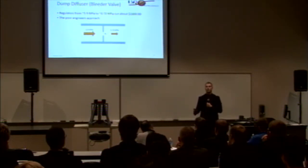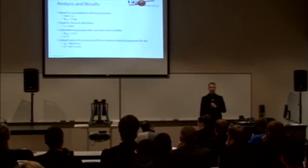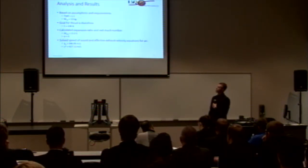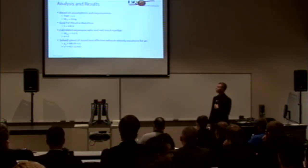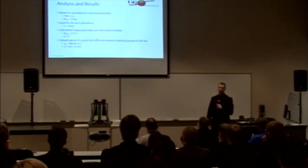Hence the reason why our thrusters are on all the time. So, moving into analysis and results, we decided on an initial thrust-to-weight of 1.1 per guess and assumed a total mass of 10 kilograms, highballing our total system mass. From there, we got 108 newtons as our targeted thrust.